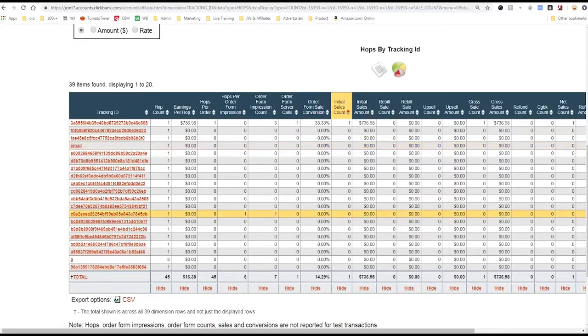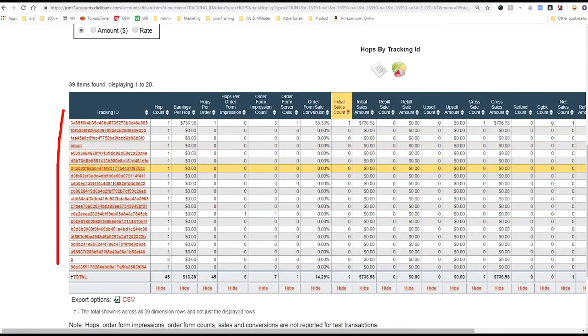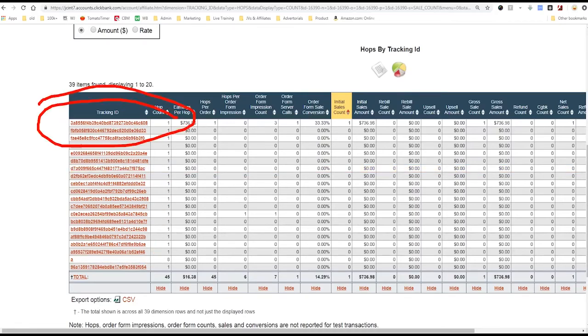Now, in my case, as you see in my Clickbank account, I have all this weird junk here, weird numbers and letters. And what those numbers and letters are, I actually use software, and it automates this process for me to figure out where each click came from and what's working. I have a more complex setup because I'm doing this on a much bigger scale than most people.